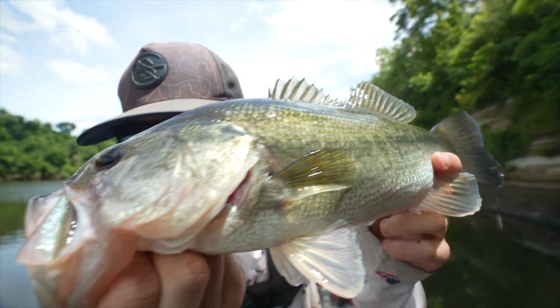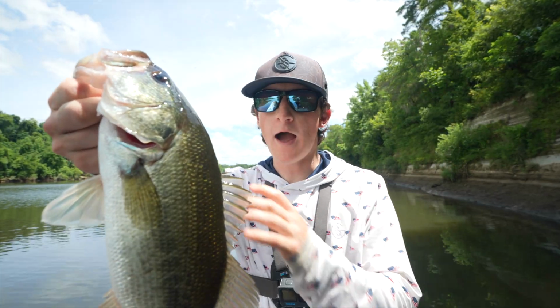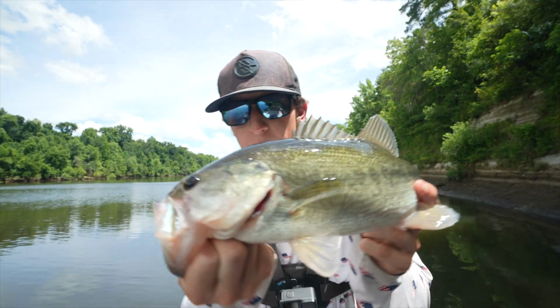Check them out, super green. Like I said, they're just very healthy. They're very fired up when they hit the spinnerbait. I mean, they are going in for the kill and they are crushing it. And they put up an amazing fight.